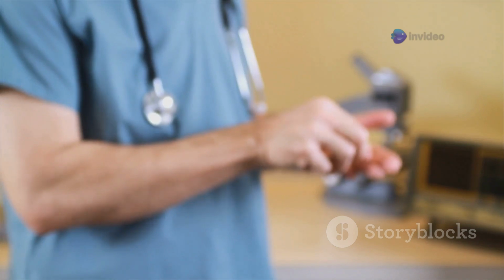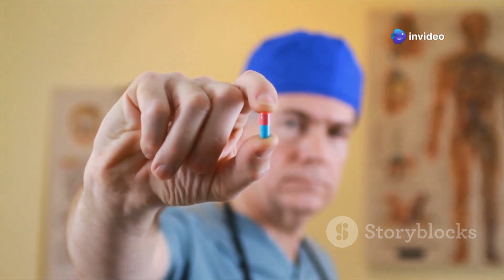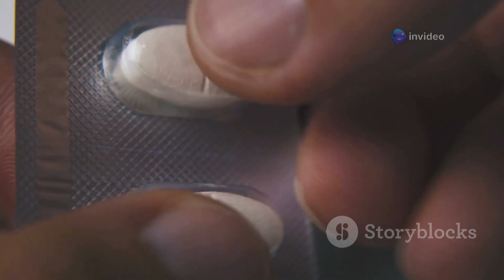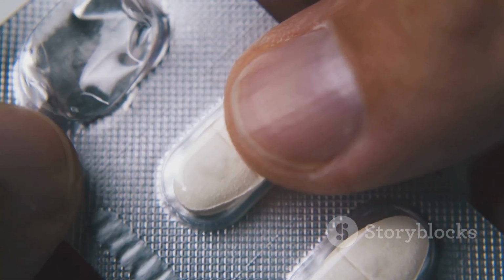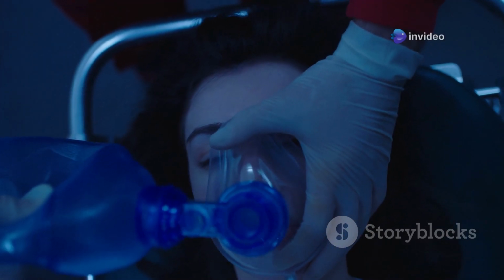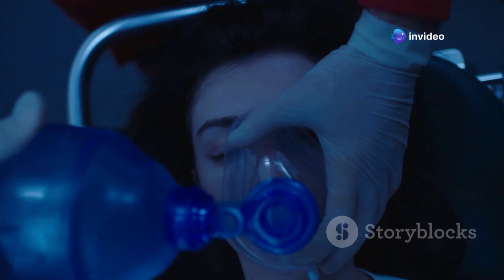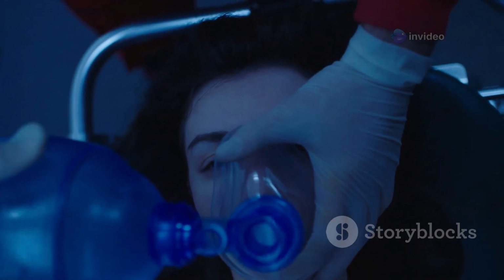This was a game changer. For the first time, doctors had a powerful tool to help patients suffering from heart disease. Nitroglycerin became a mainstay in the treatment of angina, and it's still used today in pills, sprays, and patches. Think about it. The same chemical that can blast a mountain apart can also save someone from a heart attack. It's a perfect example of how science can turn danger into hope.